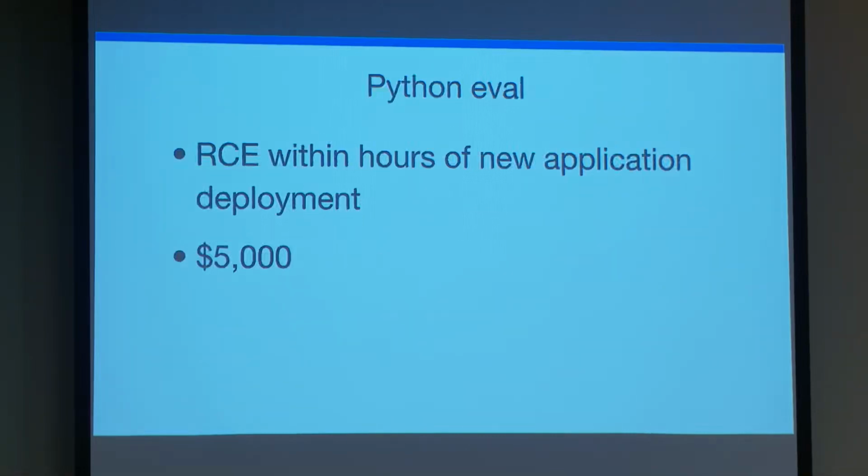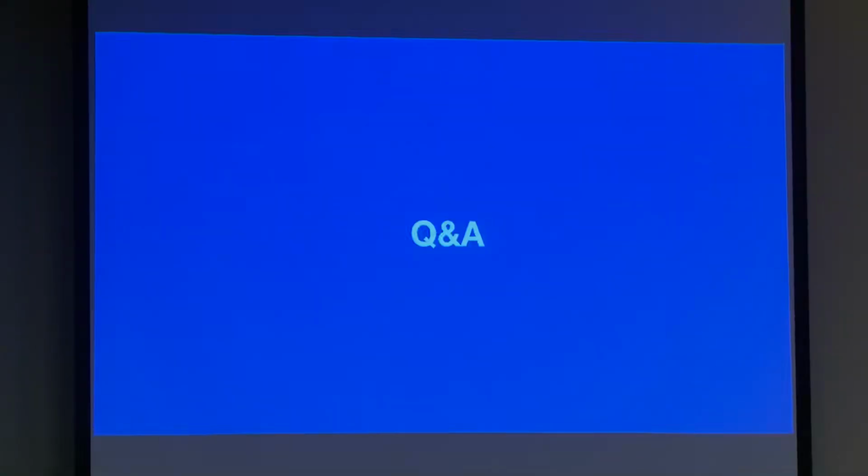We rolled out a new application, and it allowed Python evals to be executed. And so we saw a remote code execution vulnerability within hours of the new application deployment. We paid that tester $5,000. He caught it in minutes and told us about it. Super bad, like RCE on the server is bad. So these folks that are enumerating and going through our systems, they know more about our systems than we do, and they're incented to tell us about it because we'll pay them well.